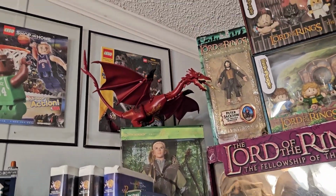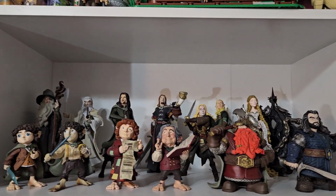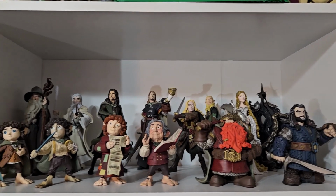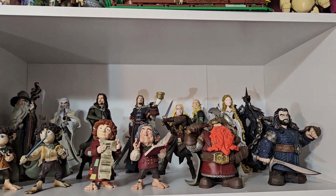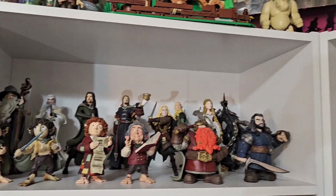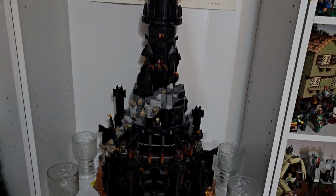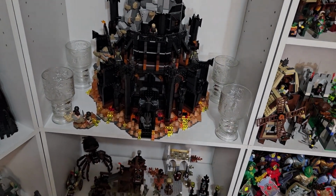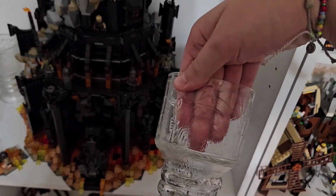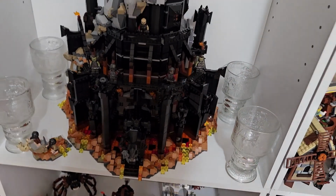Barbie, Legolas, Smaug. These are by Weta Workshop, who did the props for the movies. These are mini epics, and they're still making them. They've got a whole bunch more than this, but they're all very stylized. I like collecting these. Going back over here, we've got Lego Barad-dûr. Super tall set. I've got a map in the background. And then flanking Barad-dûr are the Burger King steins from like 2002 or something.